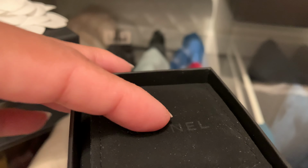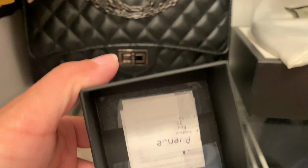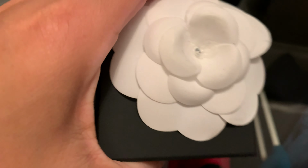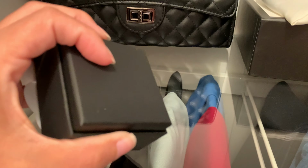They're beautiful on. With Chanel. It's a little dusty. And again, they put my receipt there. I thought that was so smart. And I got my little camellia, my very first camellia. The Chanel there.